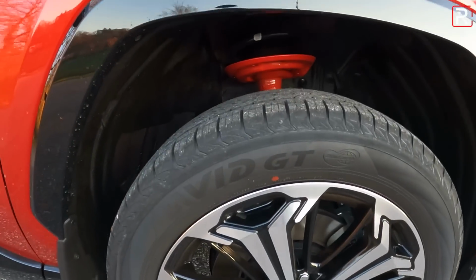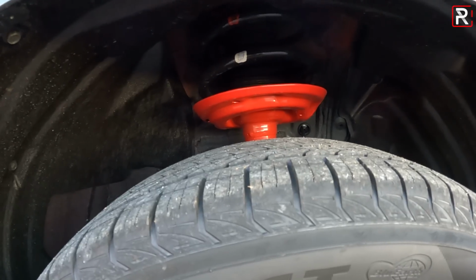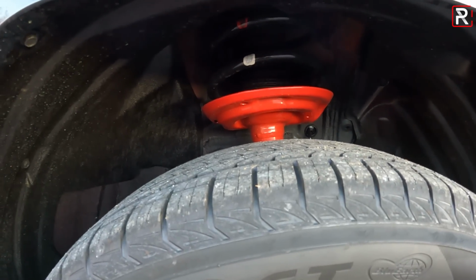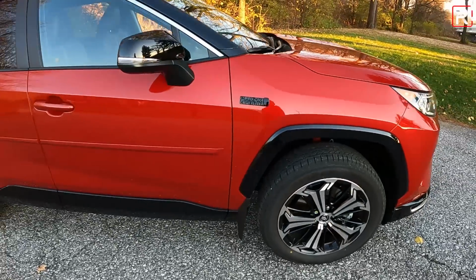Also, I just noticed that Toyota puts a red colored strut bar on this thing. I'm not entirely sure why it's painted red. Maybe it's to show that they decided to give this thing a sportier suspension tune.